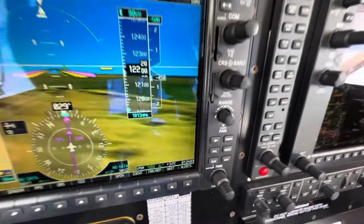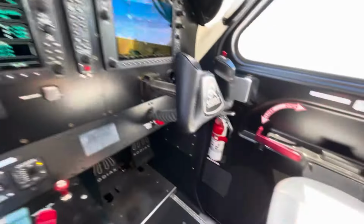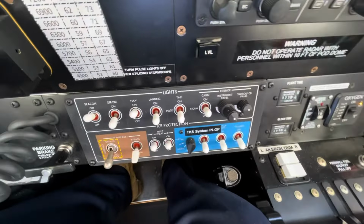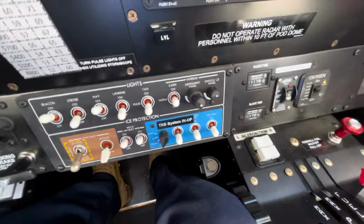So what we do is going through 10,000 on climb, we swap over to the standard QNH 1013, and then on descent back through 10,000, we set the terminal area which we've been given there, 1019. We're also going through 10,000 if the temperature is satisfactory, so we're not below 10 degrees Celsius, and we're not in visible moisture, we'll turn the ice protection off.